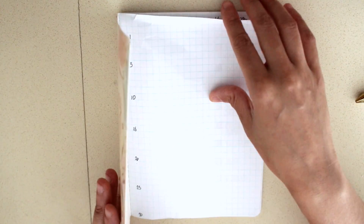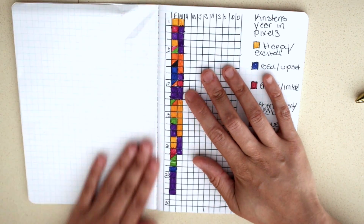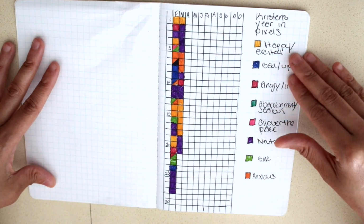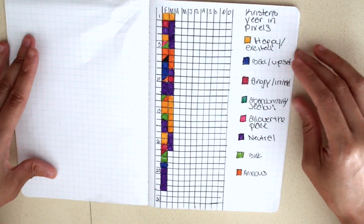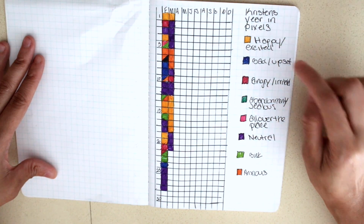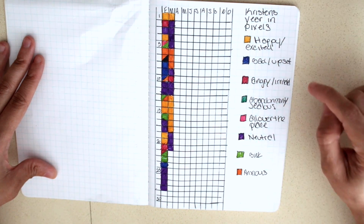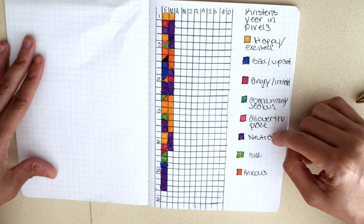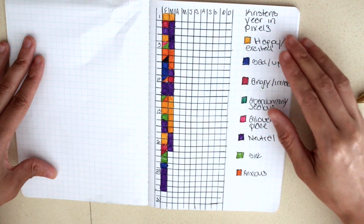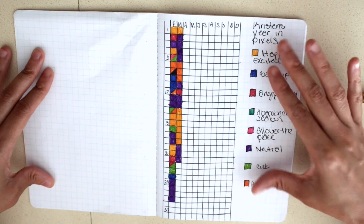And so I will open up to this page right here, and as you guys can see, I'll cut away and show you all of the categories I have. I have happy, excited, sad, upset, angry, irritated, abandonment, jealous, all over the place, neutral, sick, and anxious. And that is all the categories I have.